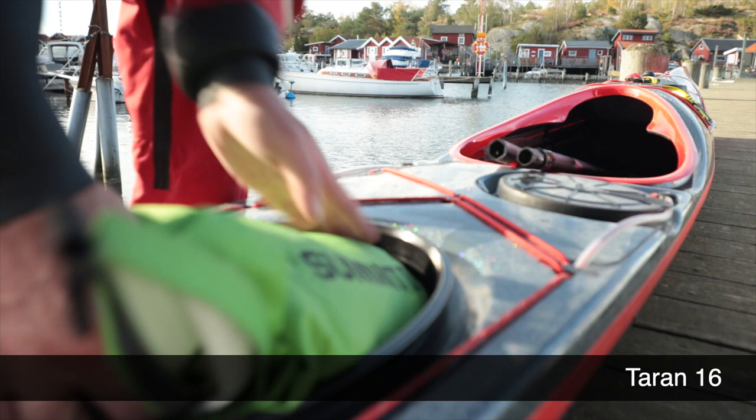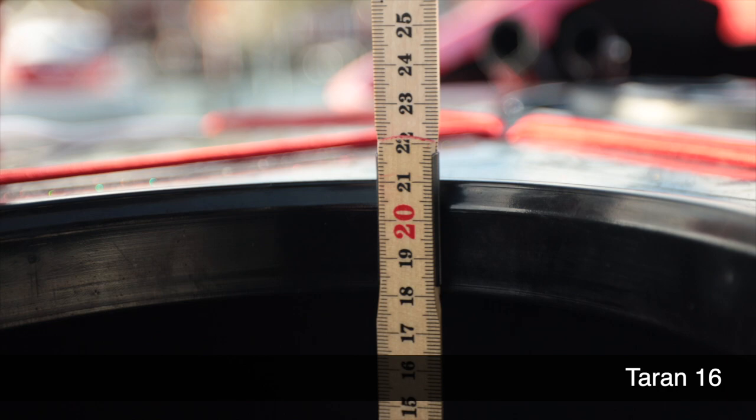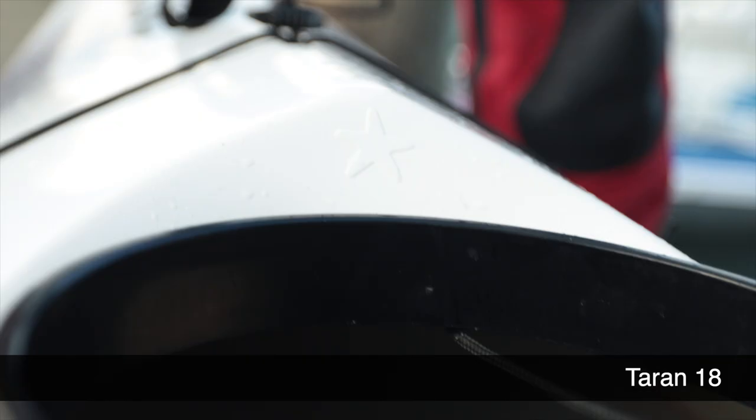So we measured this, 20 centimeters, this is in front of the rear hatch, and measuring the same point in the 16, it's 18, so two centimeters, 20 millimeters higher generally in the back. In the front, there wasn't much of a difference. This is the front hatch, so they're basically the same.